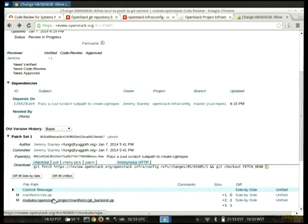So this change, Jim will comment on it, I'm sure. No, he'll just approve it. We'll all review it and we'll take a look. You can put inline comments in Gerrit and other things. So it's a pretty cool system.